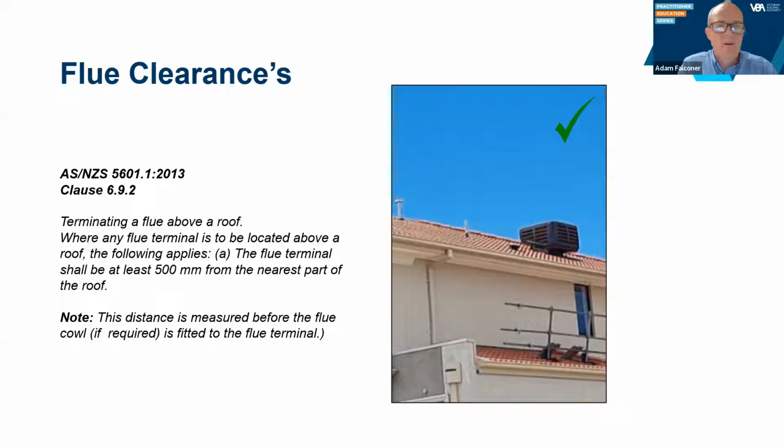The 5601's clause 6.9.2 states, where any flue terminal is to be located above a roof, the following applies. The roof terminal shall be at least 500 mm from the nearest part of the roof. And note, this distance is measured before the flue cowl.